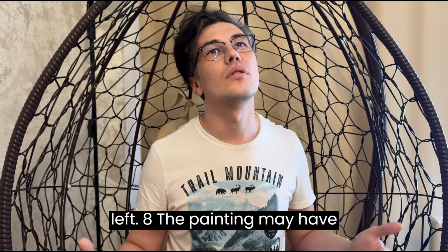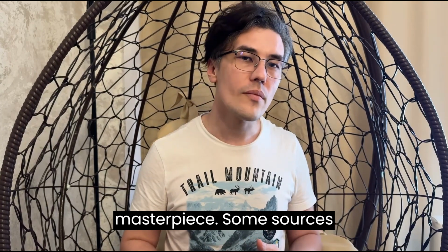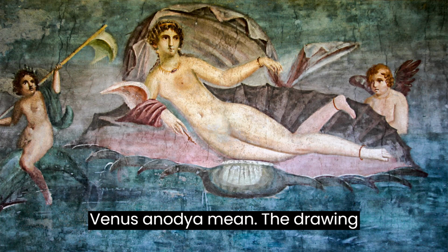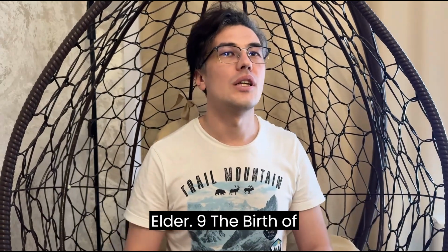8. The painting may have been intended to replace a lost masterpiece. Some sources suggest that The Birth of Venus was painted based on the long-lost painting by the ancient Greek artist Apelles, Venus Anadyomene. The drawing was only known through the written memories of the Roman writer Pliny the Elder.